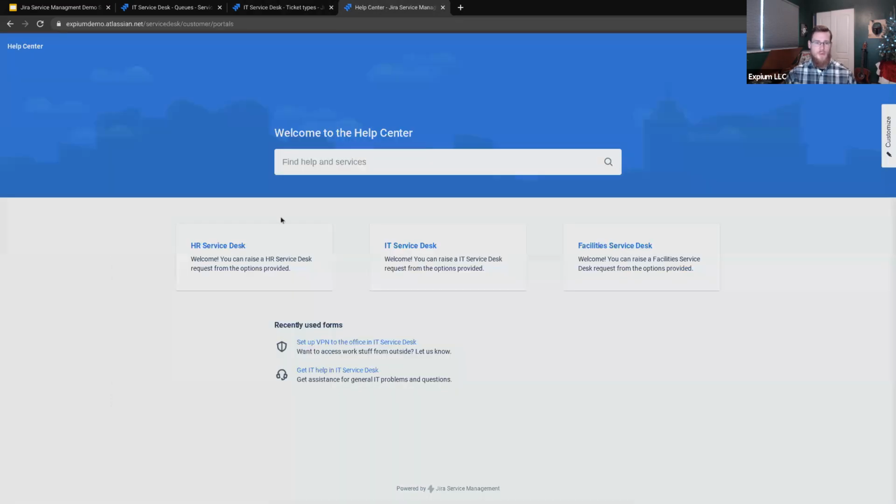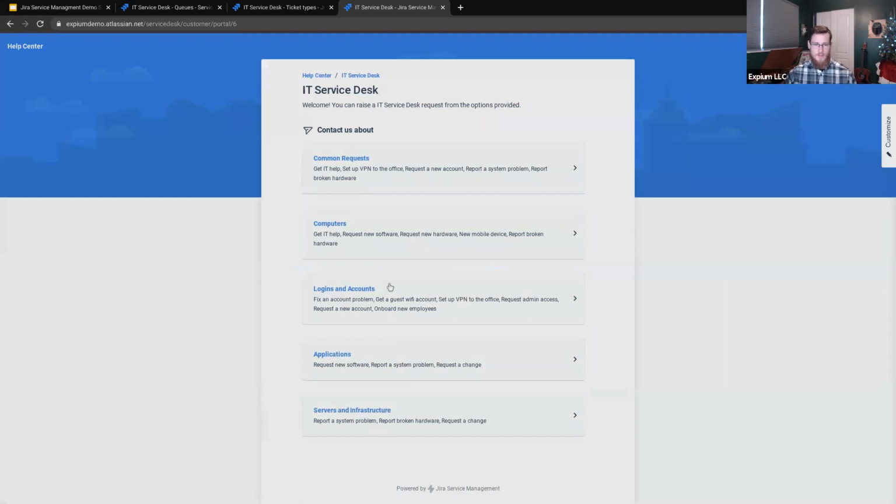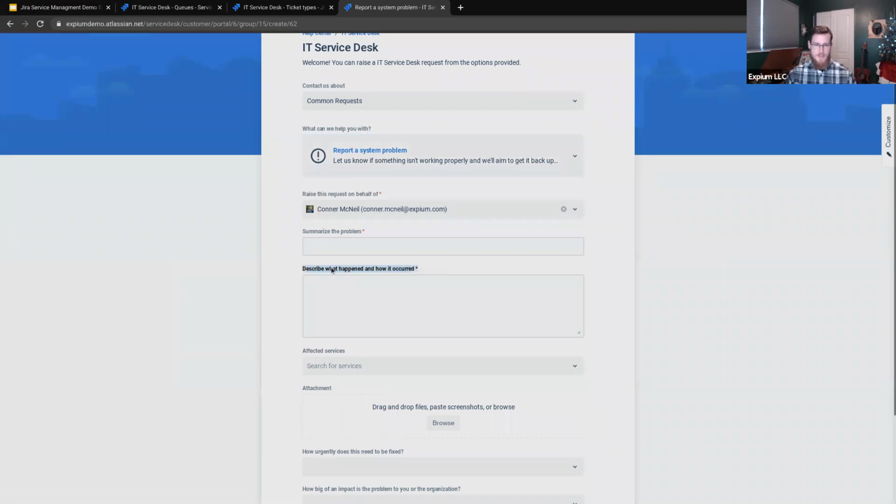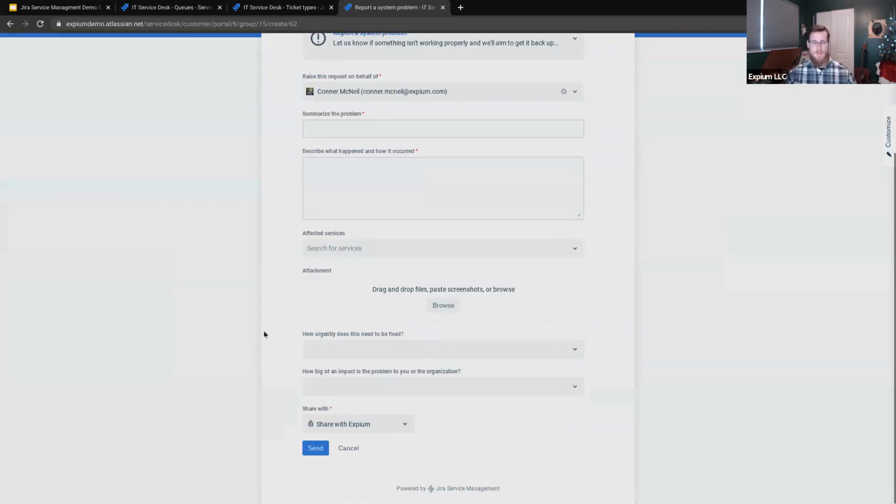And so what that looks like out on the portal is if I go to IT Service Desk, and I go to common requests, report a system problem, you'll see that I get these nice clean names here, giving a little bit more clarity to the customer about what they're answering. And so the key here is you want to be as intuitive as you can with the customer and make sure that when they click in here, they know exactly what they need to put in these fields. The worst thing is when you have a really vague ticket form and you really don't know, okay, where do I put the urgency? Where do I actually describe this thing? And so, it's really good to be as clear and as concise as possible with your field descriptions and make it really, really clear what information needs to be placed in these.